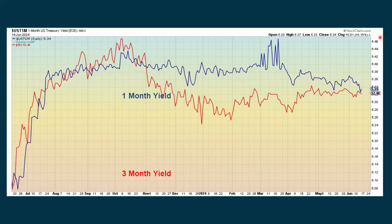This is a different way of showing a chart that I had been showing for a while. The blue, that's the 1 month yield, and then this is the 3 month yield. And this is the way it should be. For a while, we were seeing the red line above the blue line, and it's like, okay, how come 3 month yields are higher, or they should be higher? We'll just keep an eye on this to see how this is going.